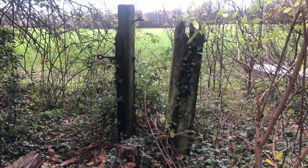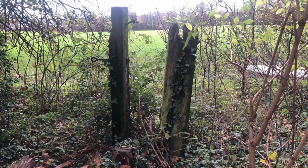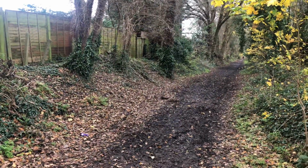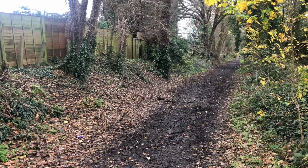Yep. We're at the top now, so we've reached the sort of summit. It's all going to plateau down a bit for us now. We've walked all the way up that, which has been a reasonable gradient for a steam train, but we're at the top now.